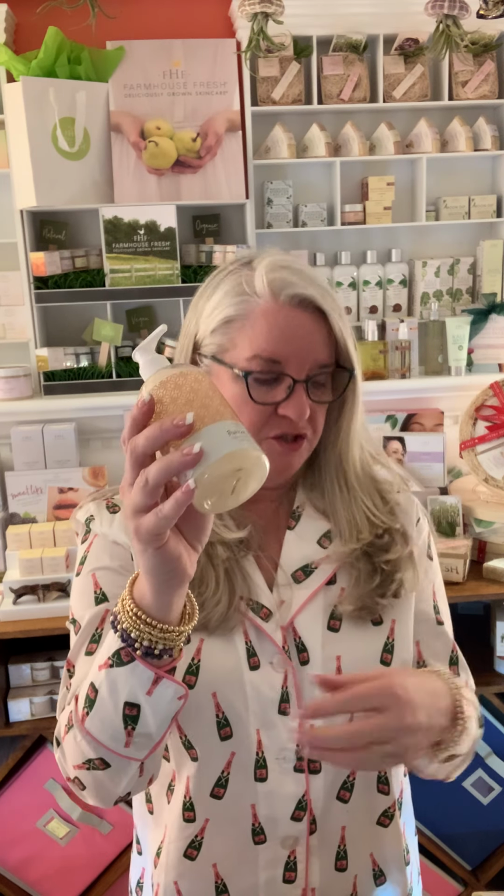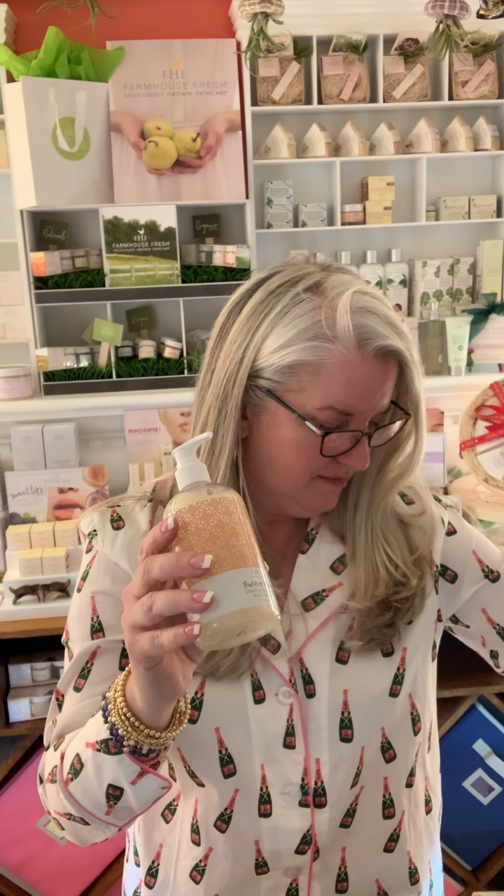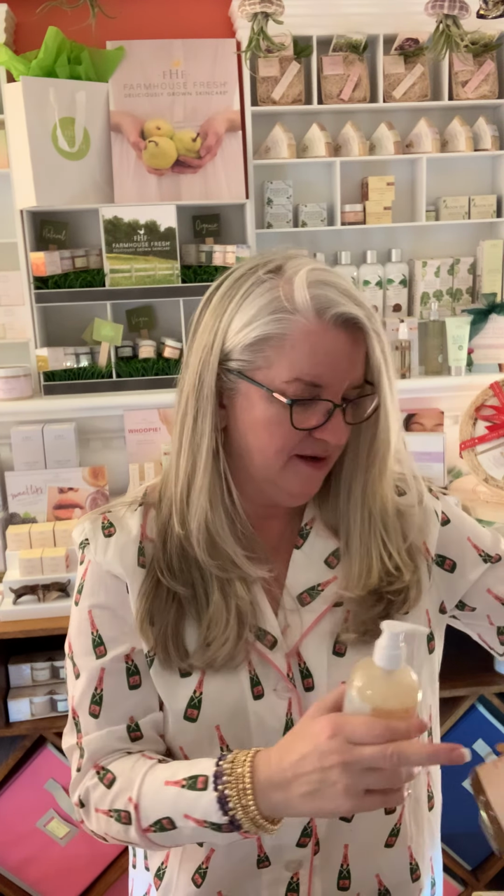If you make a $50 purchase between now and Valentine's Day, none of this is going on sale. However, we have a gift with purchase. If you spend $50, and we are having to wash our hands like crazy now, they have this Vanilla Cream Body Wash. This is a full body wash, so you can wash your hands or take a shower with it. It smells delicious. And then I also have the Butter Rum. Didn't I have a Butter Rum? Here we go.